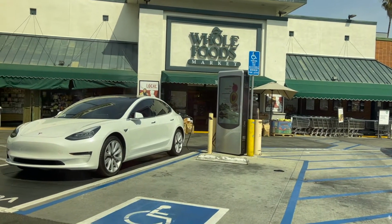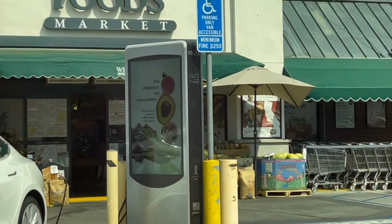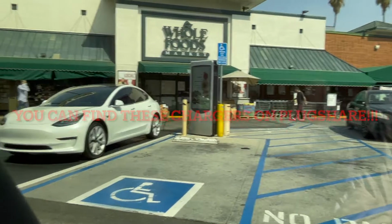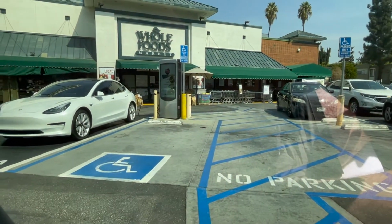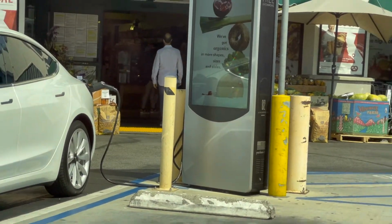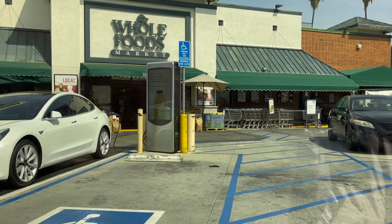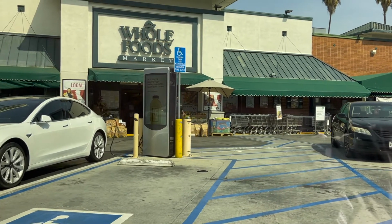As you can see, this is one of those free chargers that most people have access to. It's called a Volta, and these are installed, at least in SoCal, I know, at basically all supermarkets. So these are super convenient. As you can see, this Tesla's charging on J1772. Standard level 2 charger, it'd probably get you like 6 to 12 kilowatts of charge. So that's really good if you want to save money.